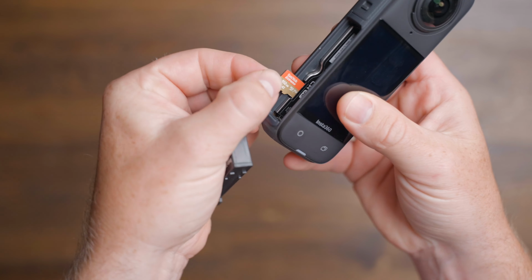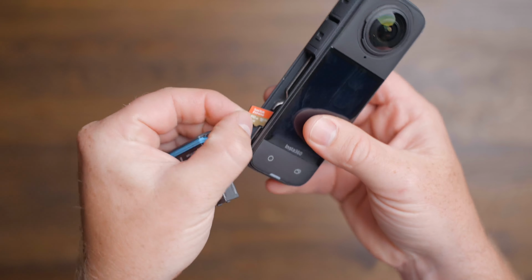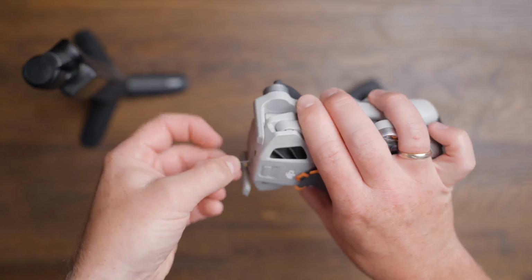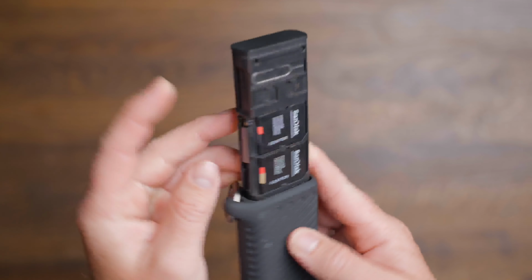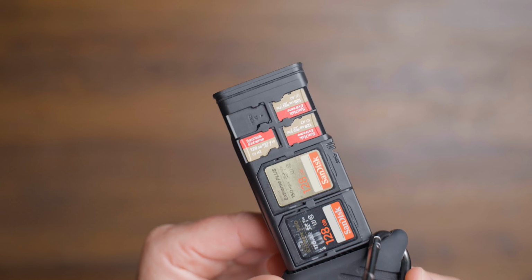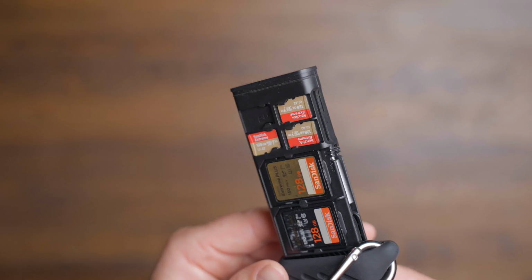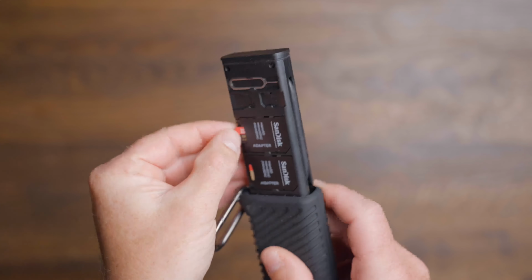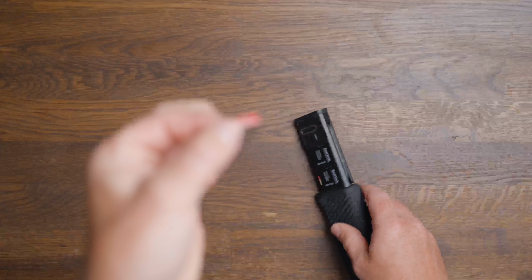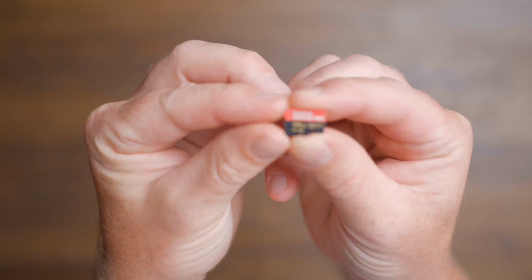So for SD cards, I would always go with SanDisk. This is what I've been using for well over 10 years now, and it just works 10 out of 10 times. And here I'm also talking from experience. So there's a lot of different cards out there, but what I recommend is to get a SanDisk Extreme or the Extreme Pro card with at least 256 gigabytes.